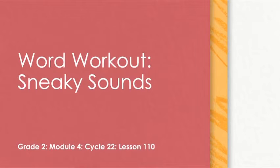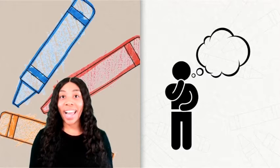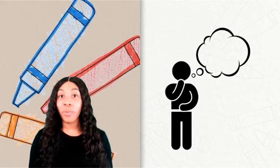We will be doing a word workout with, coming closer, just a little bit closer, drum roll please, sneaky sounds. Materials. So go ahead and put your thinking cap on. Ready?